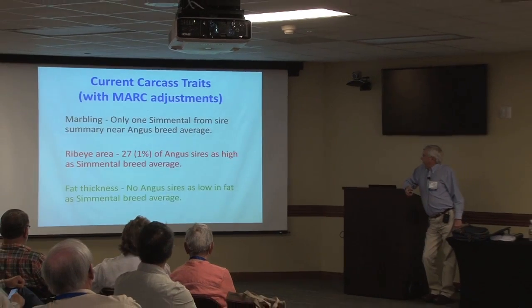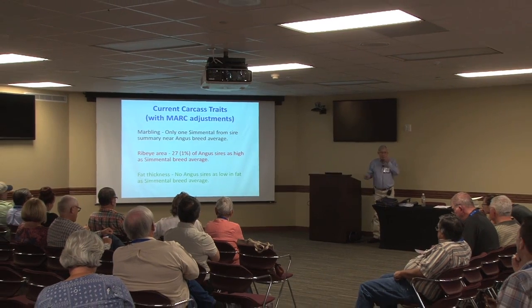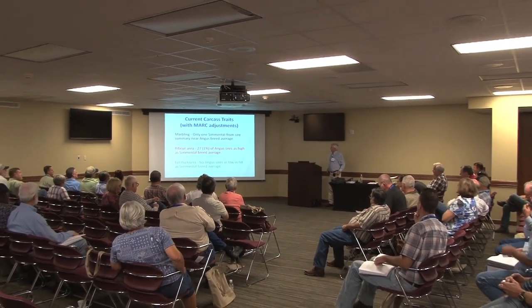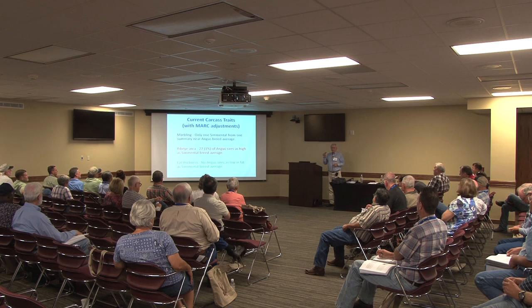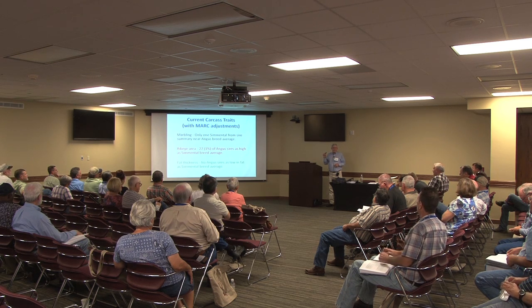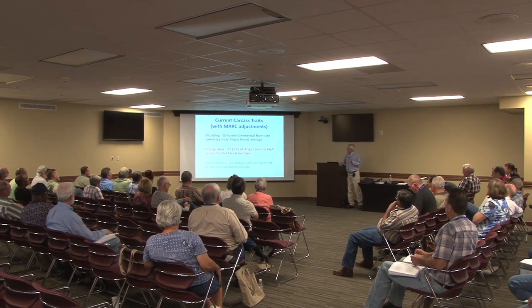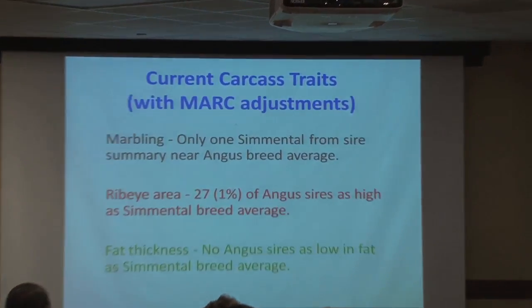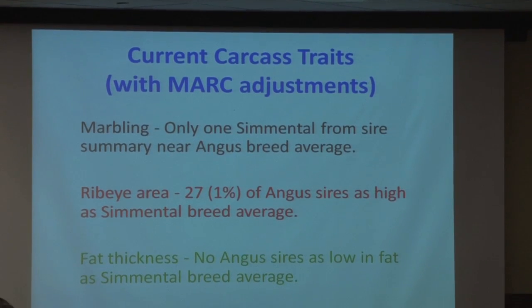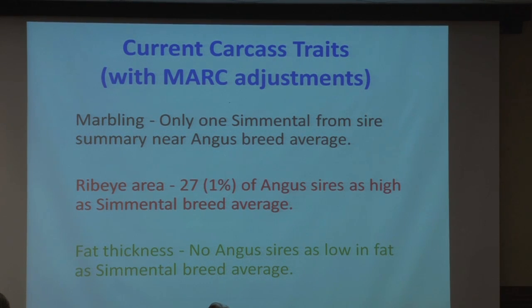So I kind of went through here and looked in marbling, and I looked through the entire most recent Simmental sire summary and compared it to Angus. There was one Simmental sire that was almost to the breed average for marbling for Angus, okay? Ribeye area, there was about 2,700 Angus sires. 1% of the Angus in the most recent sire summary had a ribeye area as high as the average Simmental, okay? And fat thickness, there were no Angus sires with fat thickness as small, as low, thin, as the Simmental breed average.